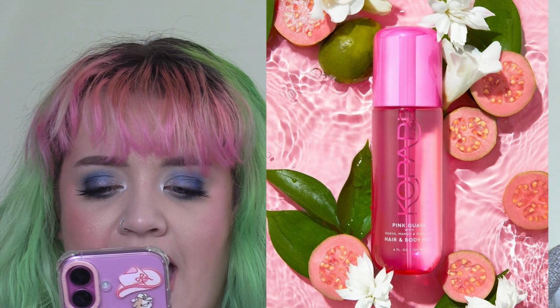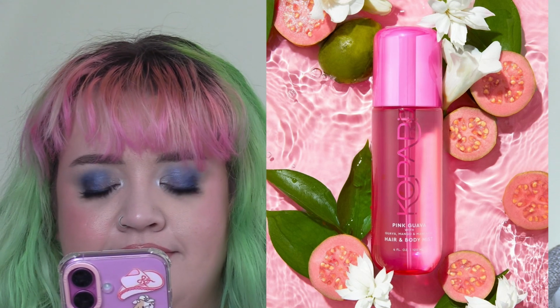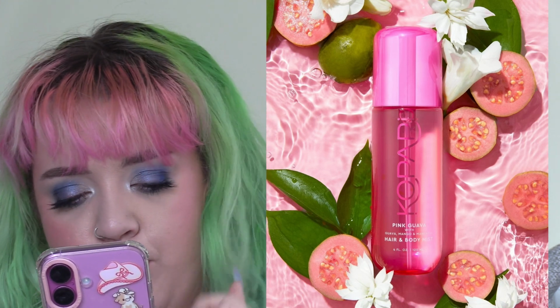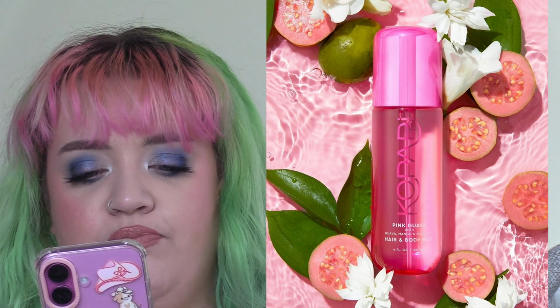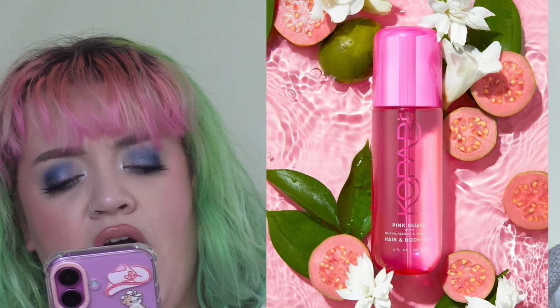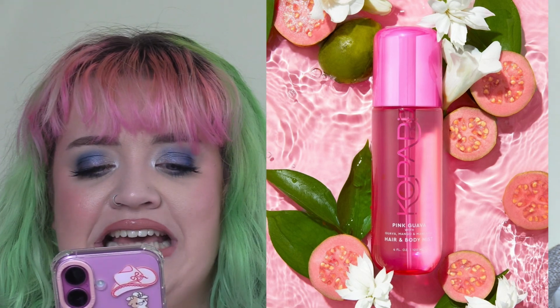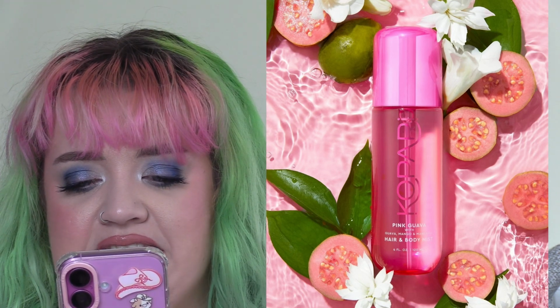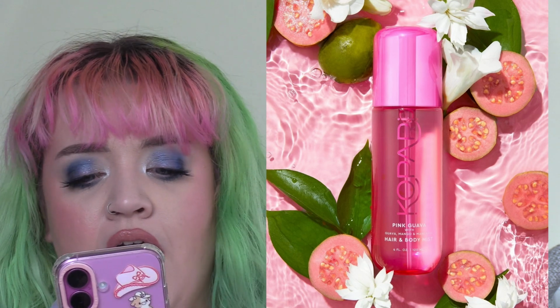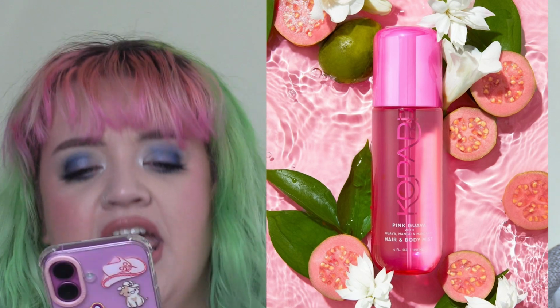Kopari, this is the Pink Guava Body Mist, guava, mango, and mandarin. Yes, I'm gonna be sniffing this, probably gonna be buying this as well. So the top notes are guava, mandarin, and mango. Mid notes are papaya, tiare flowers, and coconut nectar. And the dry notes are vanilla and sandalwood. This sounds amazing. I think the Kopari body mists are like £20. They're really affordable. Yes, very much interested.